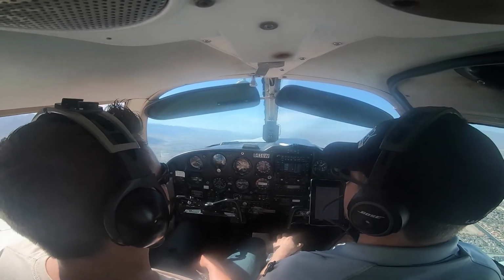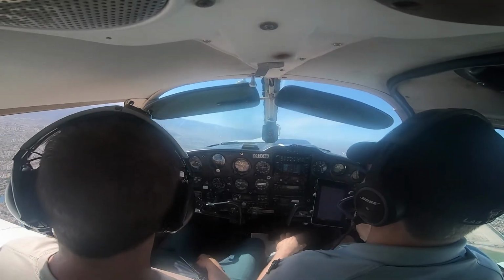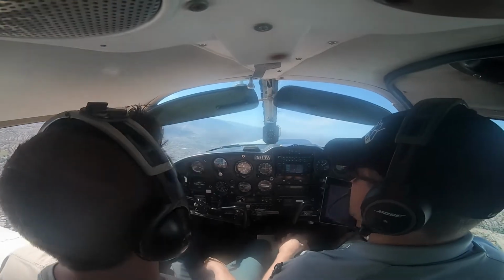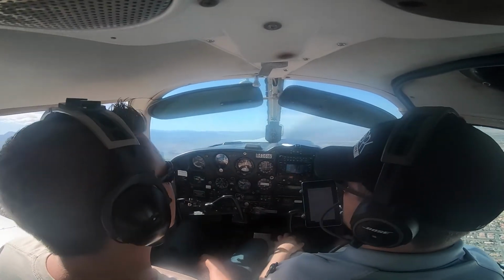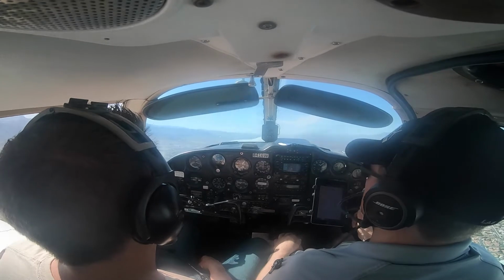Diamond 6 Whiskey Echo Romeo, correction, 12 right, clear for takeoff, right turn approved. Alright. 12 right, clear for takeoff, right turn approved. 6 Echo Romeo. Alright, back to the center of the donut, I'm gonna go back to 313. Doing a little bit of 5-10 degrees correction. Okay. By that needle and that needle in the donut.